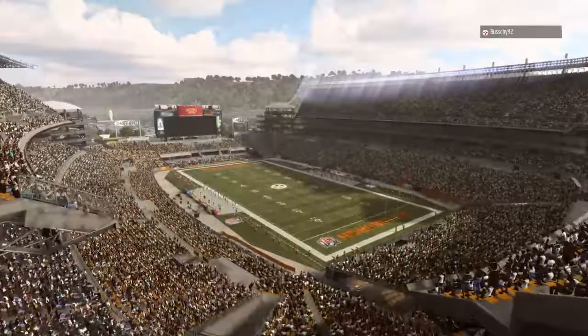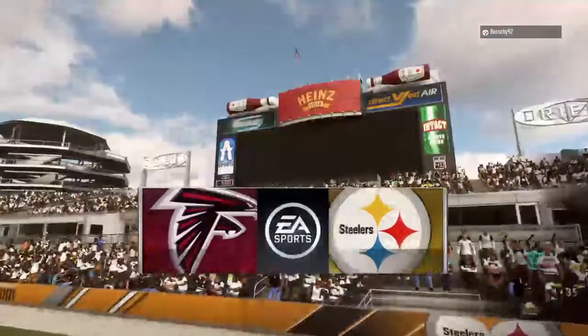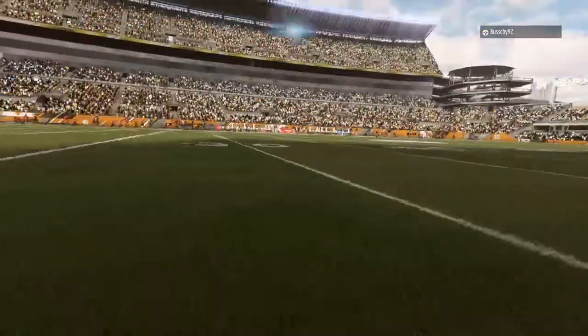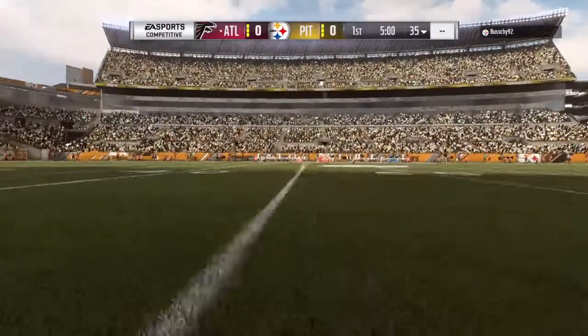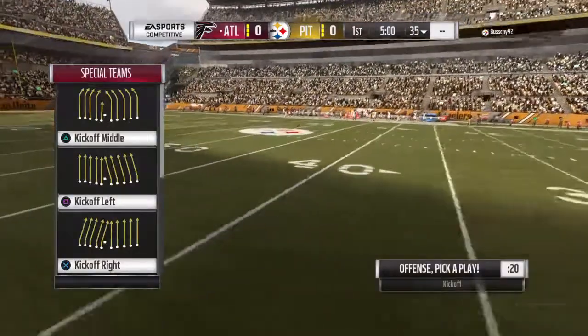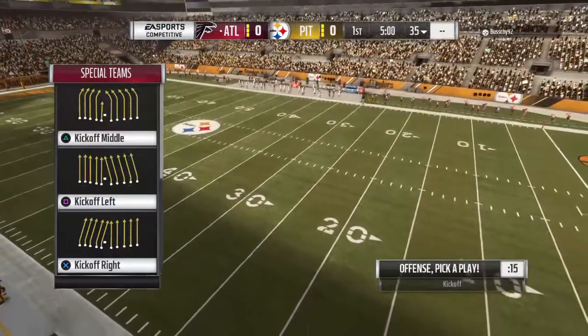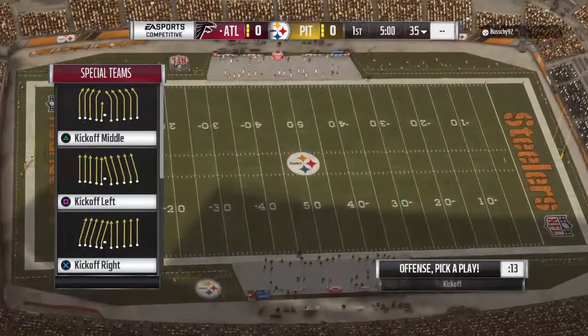The NFL on EA Sports is in the Steel City at Heinz Field in Pittsburgh, PA. This was the scene just a few moments ago as the Pittsburgh faithful were fired up by the hometown Steelers taking the field. They're all set as they'll match up with Matt Ryan and the Atlanta Falcons.